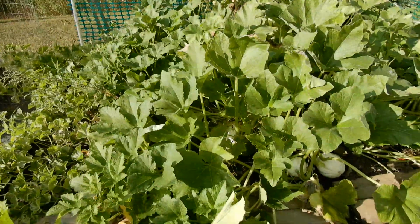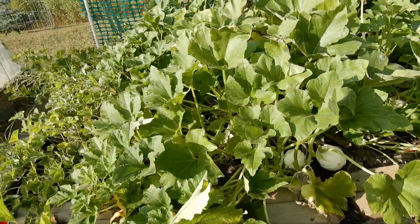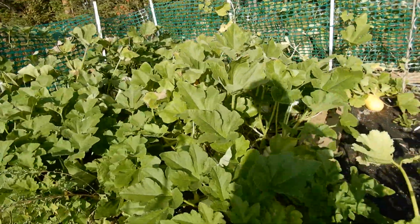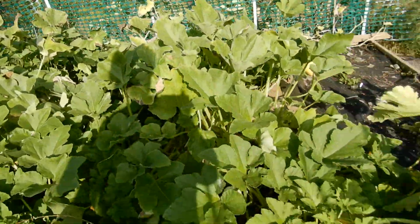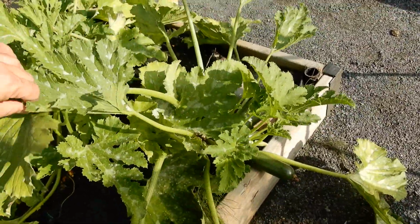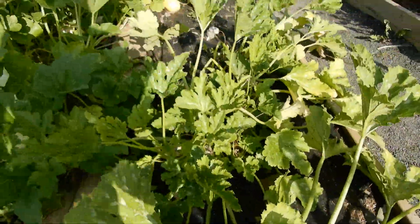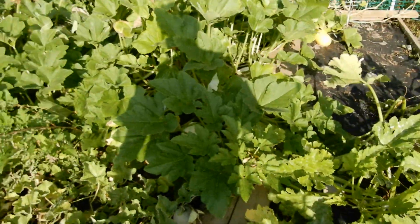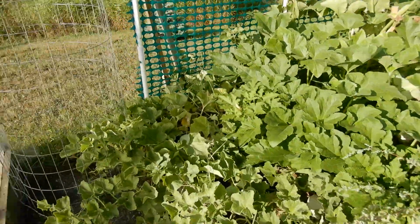Mashed potato squash are looking a little bit better, but if you look closely on some of the leaves, powdery mildew is starting. And yeah, I don't expect that plant will be around much longer. It'll probably start to die back this week. Zucchinis are producing a little bit, but again, dying back. And some of the lower leaves have the powdery mildew.